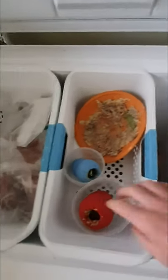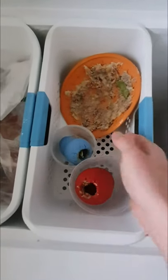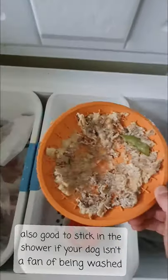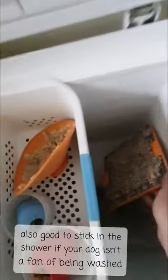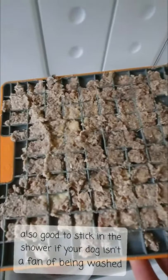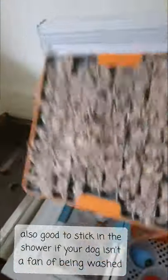Another one, guys. We've got some Kongs. We've got two different sizes, and we've got a licky mat. This one sticks to the floor, which is great. This one's just a flat one. It's got sardines, peanut butter, and a banana mixed together. This is Jett's freezer, by the way.